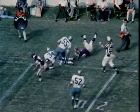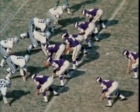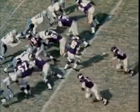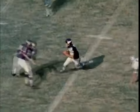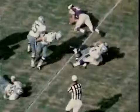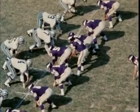That's Brown. Nice hole, slips outside. Finally brought down by Cornell Green. 8 yards on the play. It's second and 2 now at the Dallas 19. And Tarkenton, keeping the ball, picks up 4 yards. A first down at the Dallas 15-yard line.